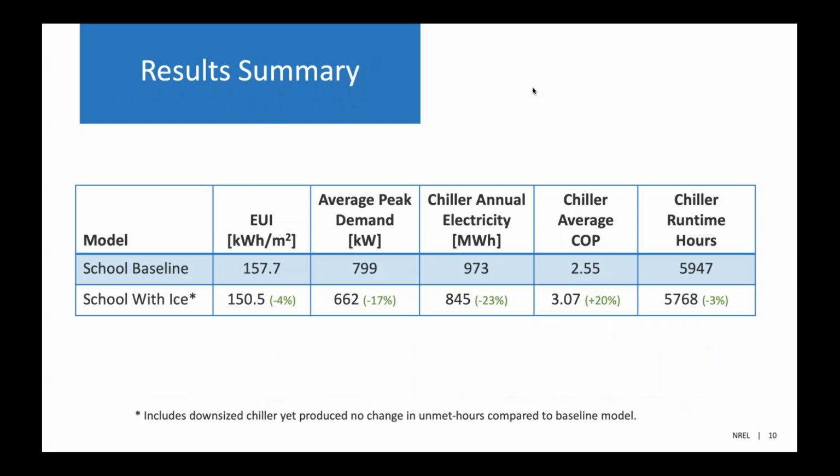A summary of the results for this model: we were able to achieve a 4% reduction in total energy use, again because we've downsized the chiller and increased our efficiency. You can see a 17% average monthly reduction in our peak demand. Our COP goes up by 20%, and our annual electricity for the chiller goes down by about 20%.